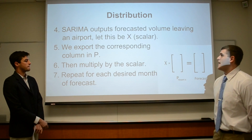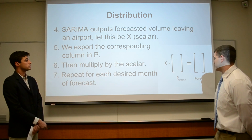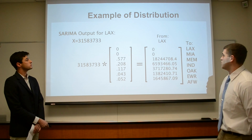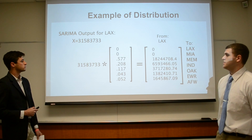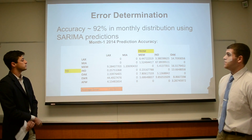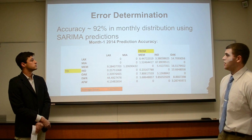So we would deal with the distribution. From SARIMA, we would have an X value, which is a scalar saying this is how much will be coming into the LAX airport, for example. We would multiply it by the probability matrix we just created, the 1-by-n matrix, and this would give us the desired forecast of month 1, 2014. So for example, if we wanted to determine 2014 being shipped out of LAX, SARIMA gave us around 31 million being shipped out of LAX in that year. We would multiply it by the probability matrix that we just determined, and that would give us the forecasted distribution values. The error for this is very small, roughly 7.6% on average. So we're around 92% accuracy in our monthly predictions for 12 months in 2014.